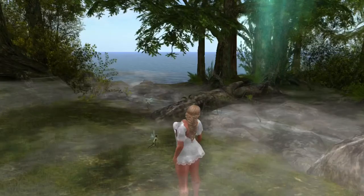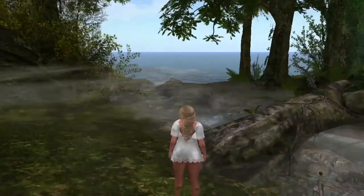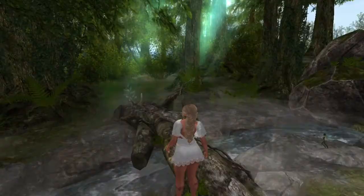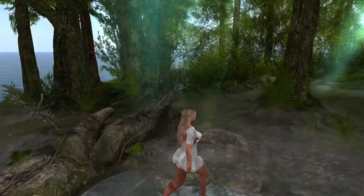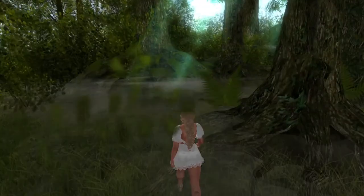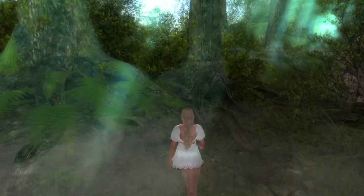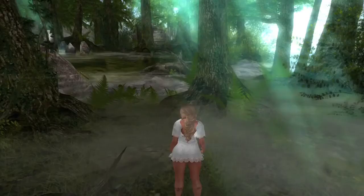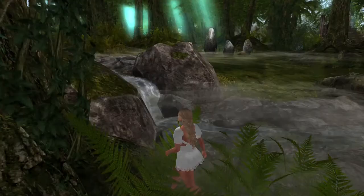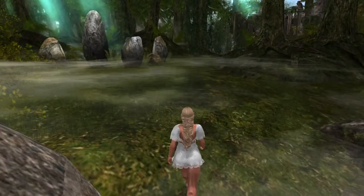So we have a cute little stream. And it looks like this tree... I'm just kidding. I'm not going to walk on the tree. I can't balance on a tree. What are you talking about? It's just a nice wooded fantasy type area where you can take some photos. Let's cross that stream again.